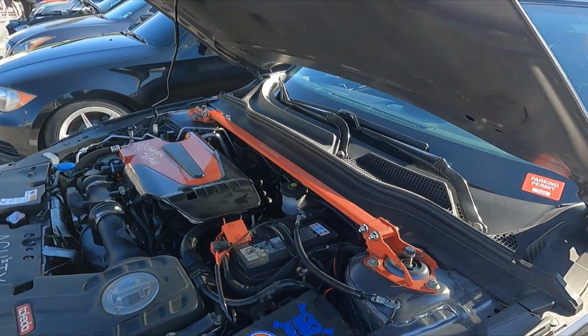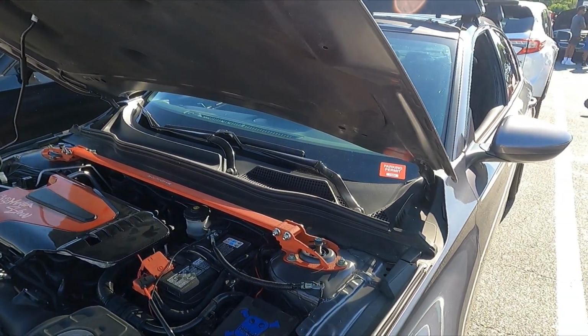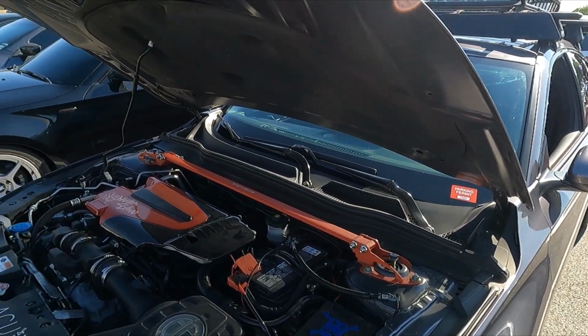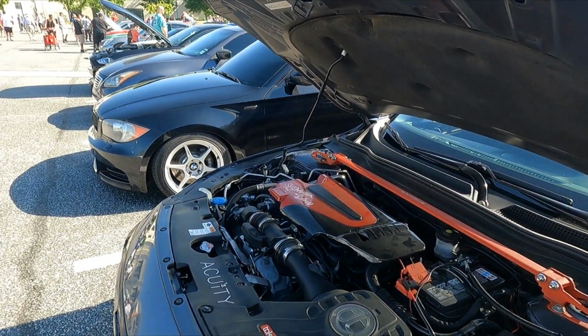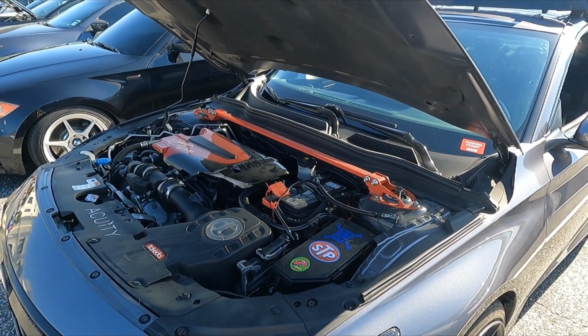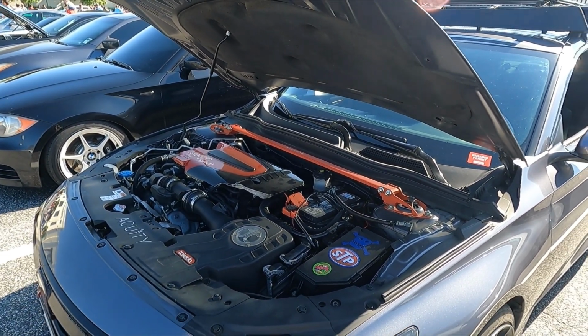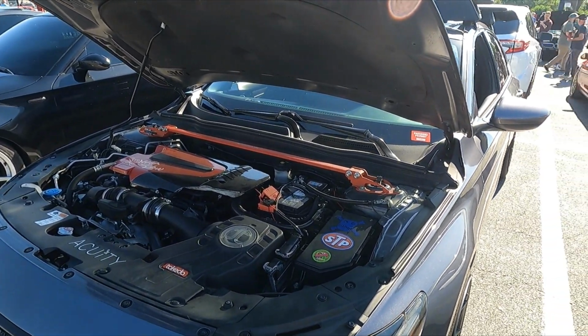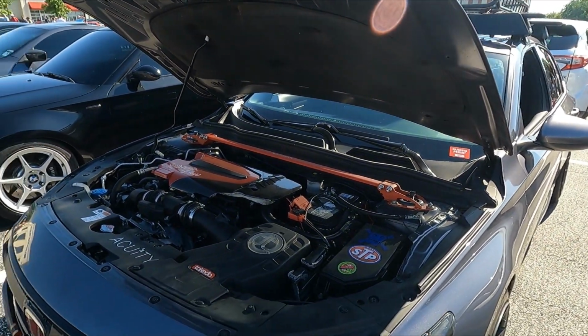You can see the brace up top, the red brace. What is that red bar? That is a brace to keep the front end from basically shaking or bending under tight turning. It just keeps it more structurally rigid. So this guy definitely is doing a little bit of aggressive driving on track or off track. That's what we got.